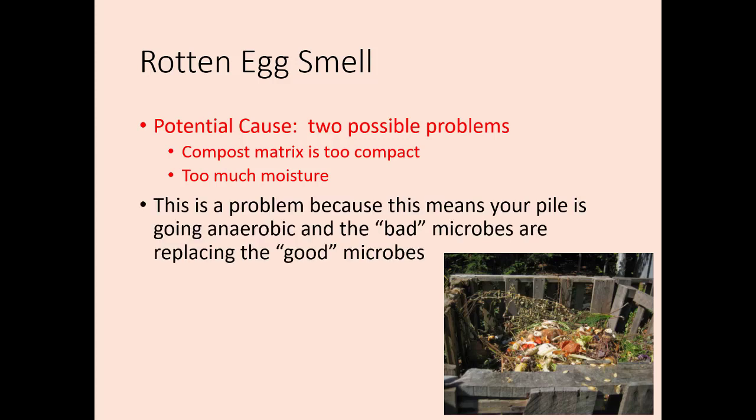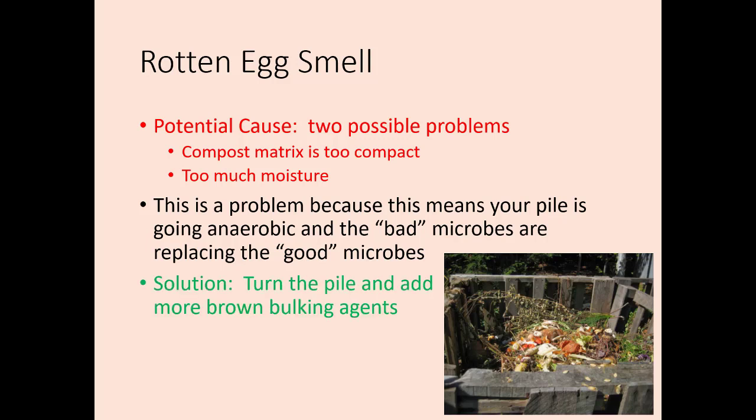Well, this is a problem because this means that your pile is going anaerobic. There's not enough oxygen in your pile, and the bad microbes are replacing the good microbes. So in order to fix the rotten egg smell in your compost pile, you want to turn the pile. And by turning the pile, you're going to be introducing oxygen into the pile, and also you want to add some more brown bulking agents or add some more carbon to your compost pile.